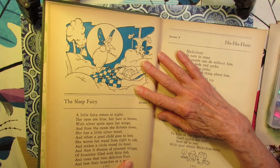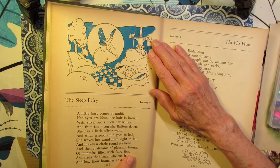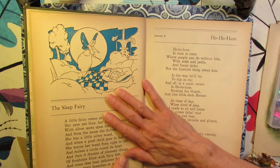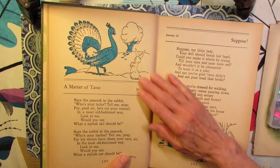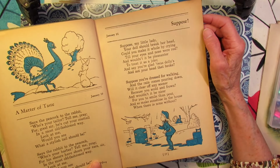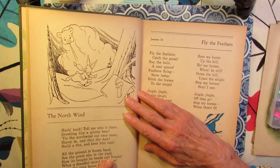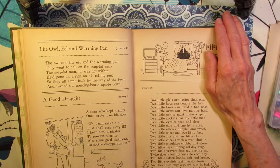Aww. See, I would love to put that in my fairy journal. So what do you think? Should I still rip it up? Should I just copy the pages and use copies? Yeah, maybe I will. Maybe I'll just copy them.